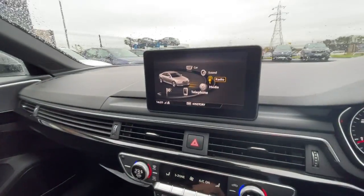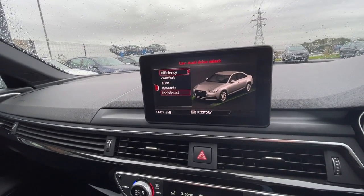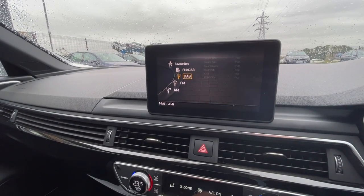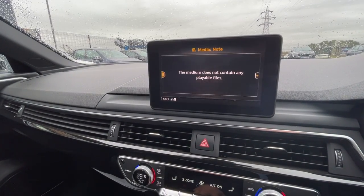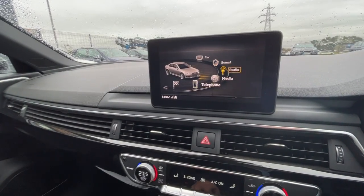With the center console, it's got driving select mode, so there's individual, dynamic, auto and comfort and efficiency. You can change the sound. There's a radio with FM, DAB and AM, which is really good. Bluetooth integration, which I can't do at the moment with the media. Same with the telephone, I can't do that at the moment.